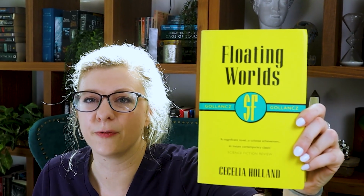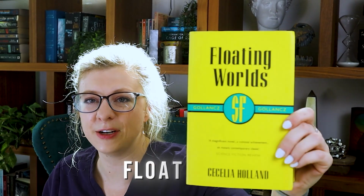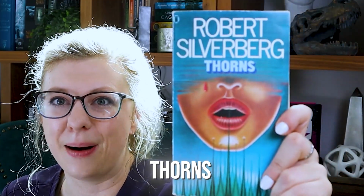So I grabbed a couple of those, and he had brought me a book, the Gollancz version of Floating Worlds by Cecilia Holland. Now this is kind of a hefty chunk of a book, but somehow I was able to fit it, and it looks really good. It's definitely a hard one to find. He also brought me a duplicate copy of a Christopher Priest novel called The Separation, which I'm excited to check out. Then he had another copy of a Robert Silverberg book called Thorns, which I'm really pumped to get into.